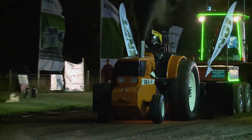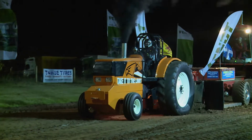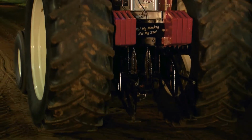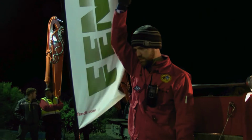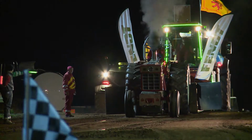Well, remember, they're running on a 90-metre track this weekend. He was going hard. Oh, he stops at 81.83 metres, so that is the distance to beat. Next out will be O'Bonney, driven by Mark Soudal.